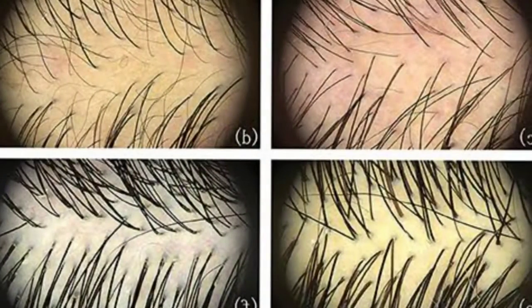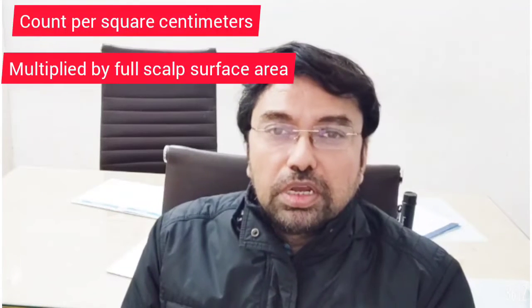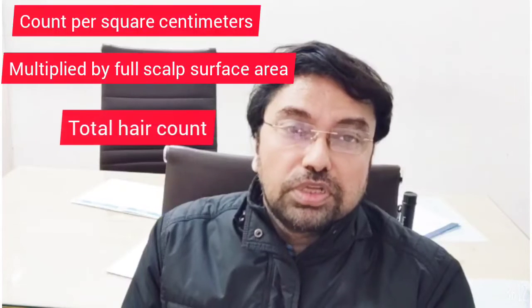Secondly, they took dermatoscopy photographs, which we also do in our clinic as a baseline. Dermatoscopy, or HAT test, is to assess the density of hair over the scalp and the thickness of hair. You can measure the thickness of hair also. The dermatoscopy measures the count in a 1 centimeter square area, and then if we know the surface area of the whole scalp, we can calculate the count of hair all over the scalp.